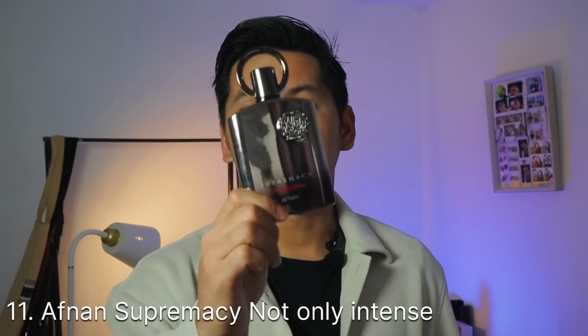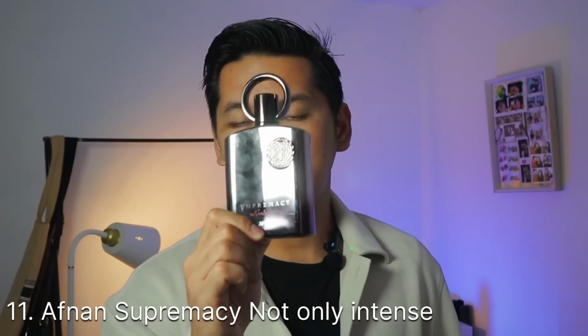Next is Afan Supremacy Not Only Intense. An Aventus / Nishanay Hasivat clone. Okay, parang mix of both. Parang it's a great copy of Aventus in the opening, and then it goes to being a great Hasivat clone naman. So it's a 50-50, parang Aventus Hasivat to me. Opening is yung na fruity, citrus, fresh, pero more on the green, parang moss, earthy side.